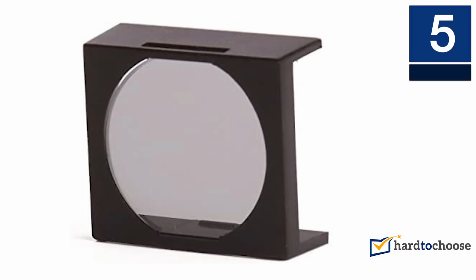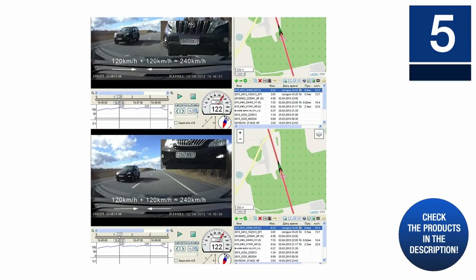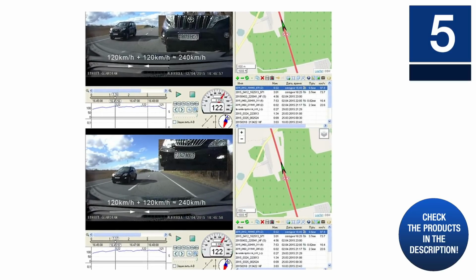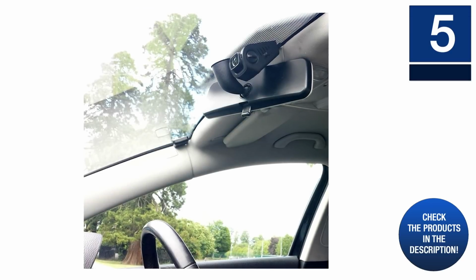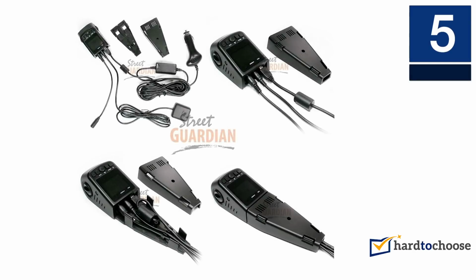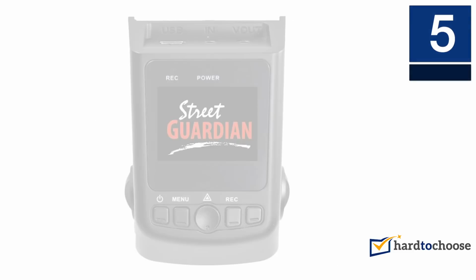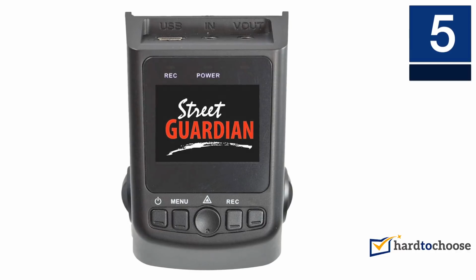You'll appreciate the simplicity of the functionality of this device. Some models can force you to click 7 times to set the language, date, and time each time we turned on the car. The Street Guardian can be set once and forgotten. The screen turns off even after a few minutes of driving, saving you from unnecessary distractions, although you can easily change this in the settings. Also, it's one of the most discreet dash cams on the market. It's almost invisible from the outside of the car.